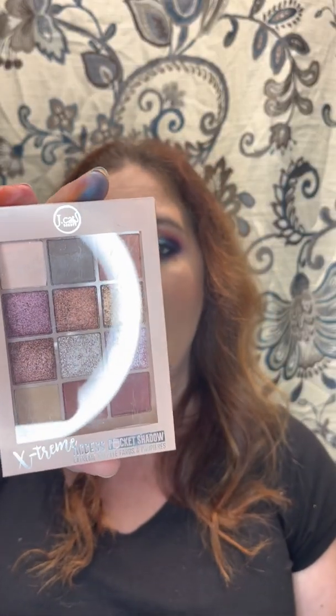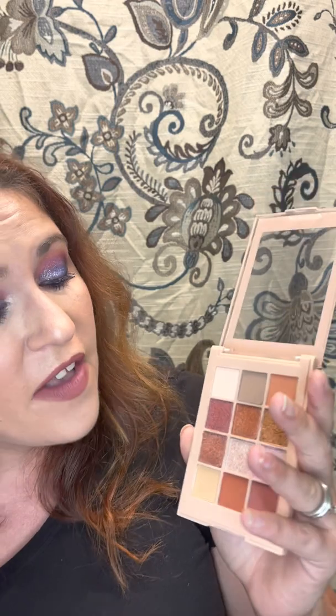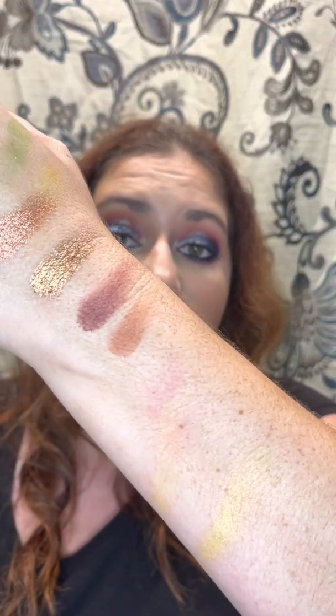Now, if you're looking for a very cheap drugstore palette, I got you right here. This is the JCat Extreme Access Pocket Shadow, and I don't think there's an actual name. Oh, Red Carpet Premiere is what this one is called. And guys, this is just a very cute neutral palette that I love to pull out. Look at the shimmers on that. During the summer, when I'm just looking for a basic going out everyday kind of shade, this is also something I would bring with me on vacation.